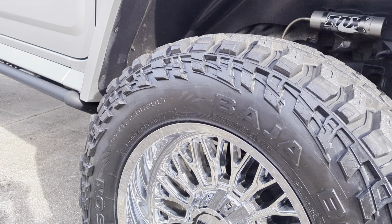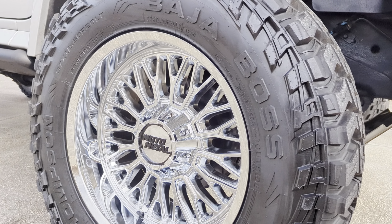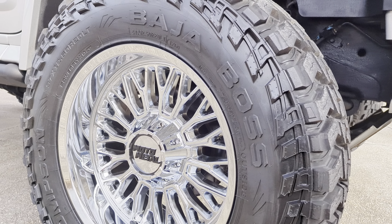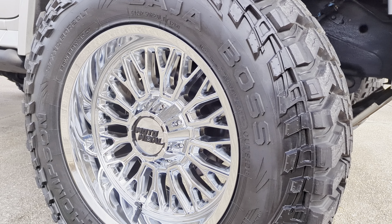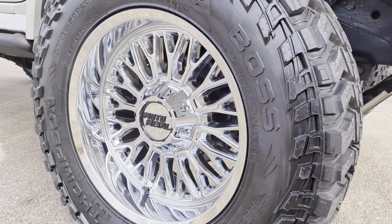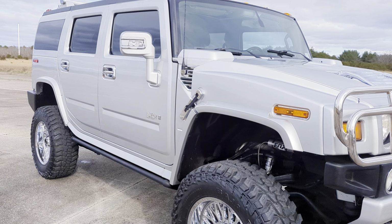It's sitting on new 37s, 37 by 12.5, and they're new Baja Boss. Pretty common. Yeah, by Mickey Thompson, and they have very little road noise. These are the new ones. Sitting on Moto Metal chrome wheels. Those are 20s. Those look brand new. Are those new? Oh, they just put on two weeks ago. Two weeks ago. Gorgeous.